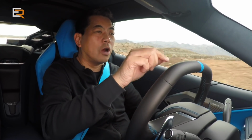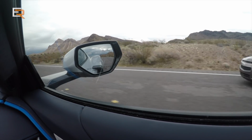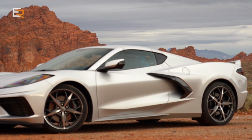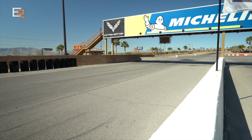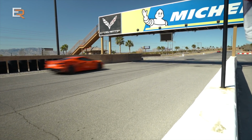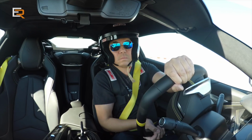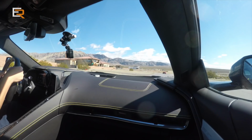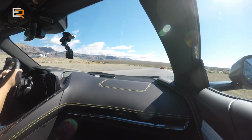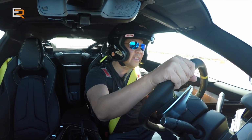So it's starting to rain right now, and I mentioned we are on public roads with a 35-mile-an-hour speed limit. The views are amazing, but it just doesn't suit this car. So it's off to the track. This is more like it. Let's get this Corvette stretching its legs on a racetrack. What a track this is.